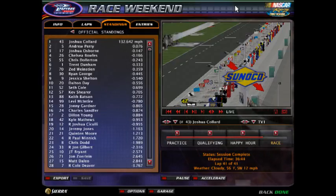So the next race on the tour will be at Charlotte Motor Speedway for the running of the NASCAR on Speed 500.